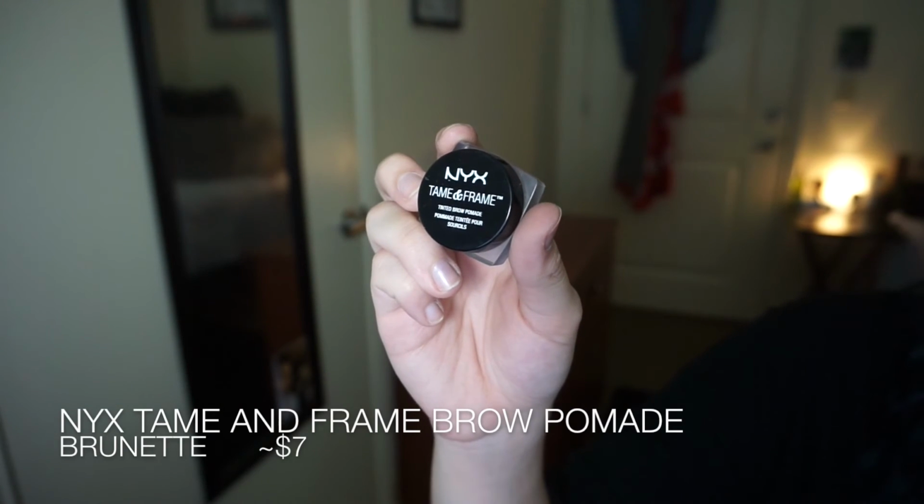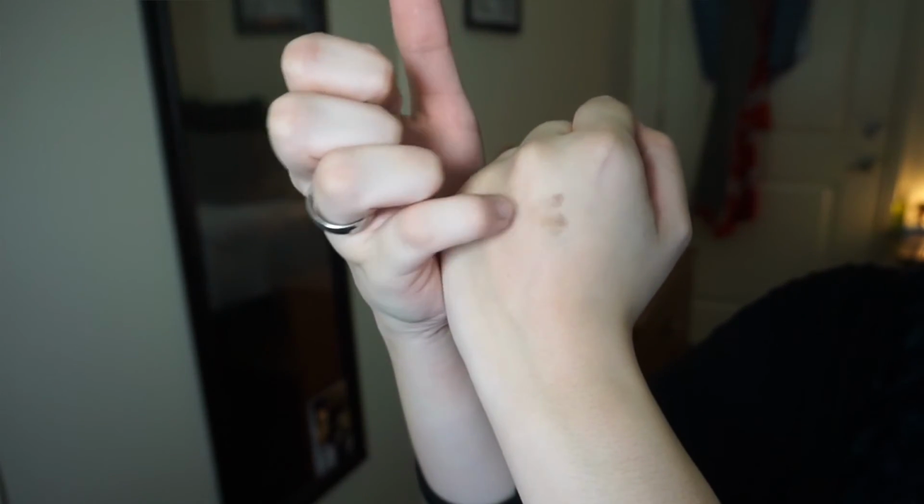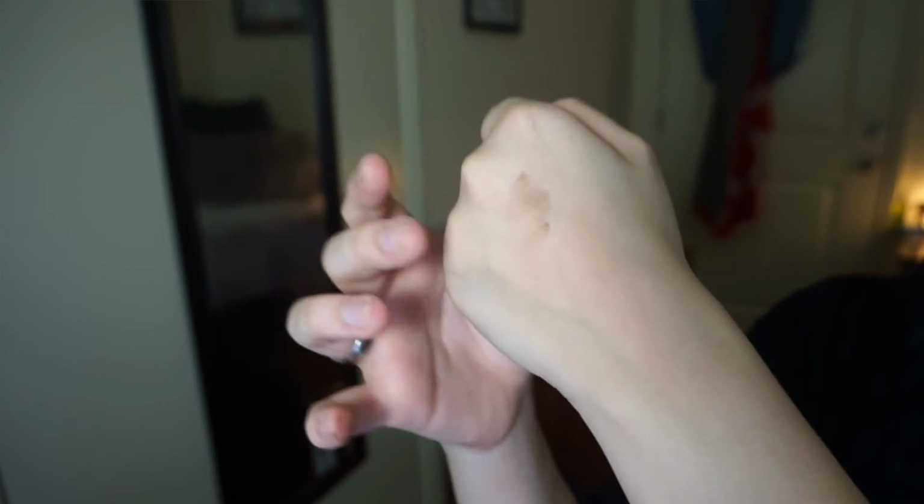I only have 2 brow products to talk about. The first one is the NYX TAME Frame Tinted Brow Pomade. This is supposed to be a similar product to the Anastasia Dip Brow, if you're familiar with that. It is pretty sheer, but it is buildable, and the only reason why I have stopped using this lately, not that you guys would know that, I don't even know why I mentioned that, but I just wanted to mention that this is the shade Brunette, and it shows up too red on my face, which is really weird because in the pot it looks completely brown.